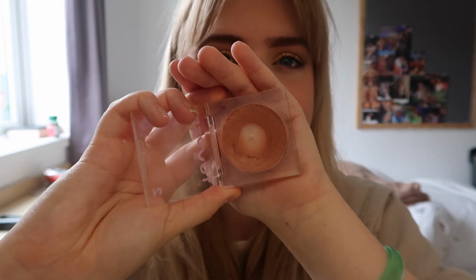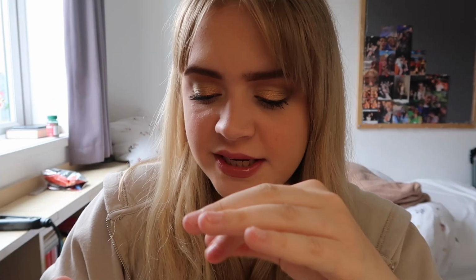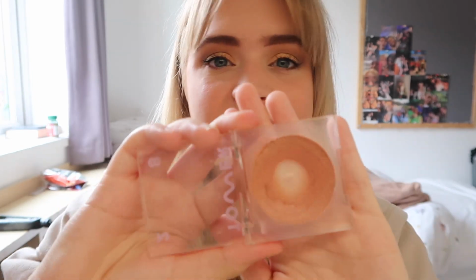Definitely a bigger pan in here. It still smells good. It's definitely past its expiry, but it smells the same. It's one of my favourite blush formats. I've got 2 others from them, and cream blush is something that I know I'm going to have to throw out so many because they're going to expire. So I'm really trying to make some good progress in here.